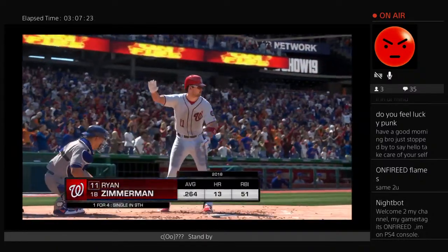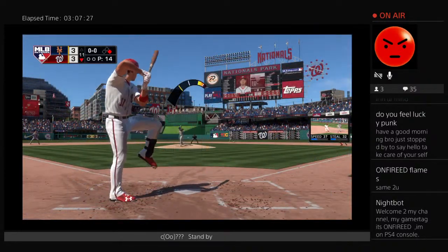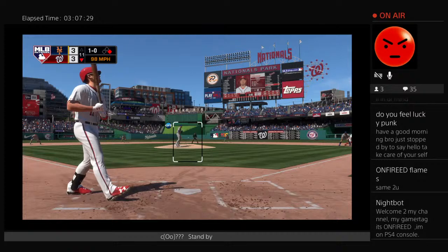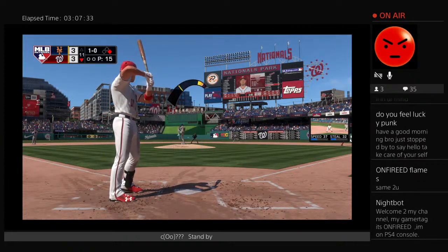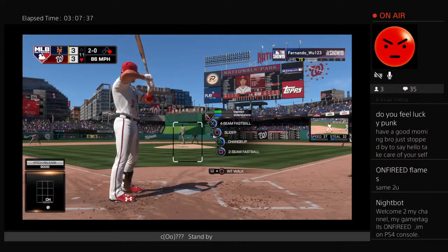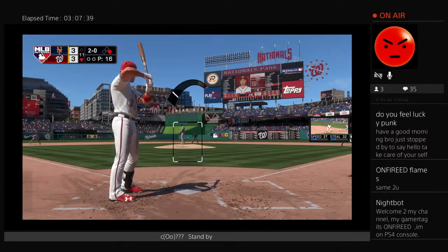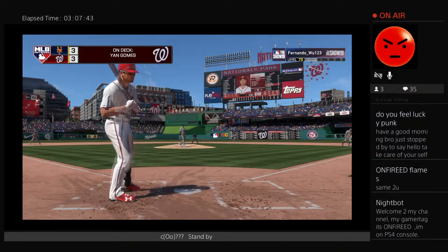Here's Ryan Zimmerman now. He steps in off a base hit in his last at-bat. Here's the first pitch, and he just misses inside with the fastball there. Downstairs, two balls and no strikes. Possible winning run aboard here, nobody out. And he misses again with it here.